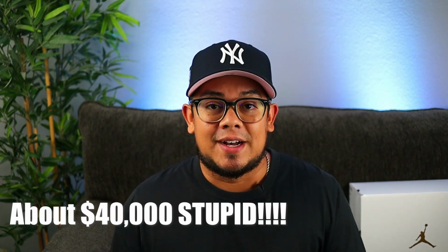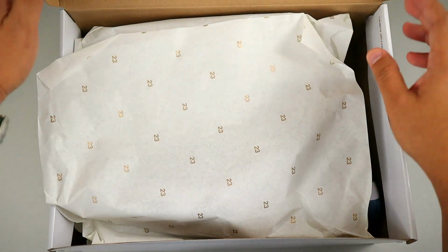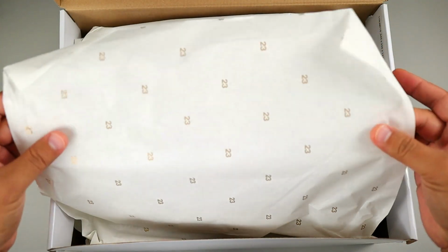If anything, the reason why I think I got it was because it reminded me of this one, which is the Jordan 11 Jeter. Now that shoe goes for stupid money, and obviously I'm never gonna get that shoe. So this was the closest thing in my little brain that reminded me of the Jordan 11 Jeter. So I said, let's go for it.